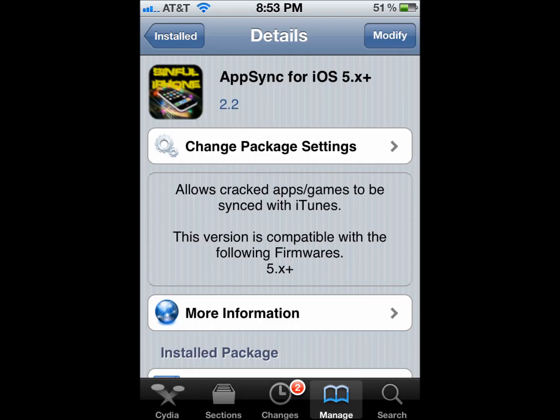Okay, the next thing I want to talk about is AppSync. Sometimes this will download with Installous. I know it has in the past, but if it doesn't, you can download it separately. What it does is when you download a cracked app from Installous, it will make it so you can sync it with iTunes, and it won't think that it's a cracked app. So it's really nice, and it'll just sync it with your iTunes, and you won't have to worry about it.